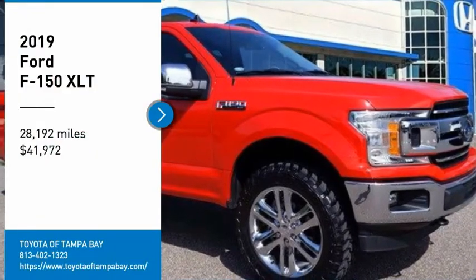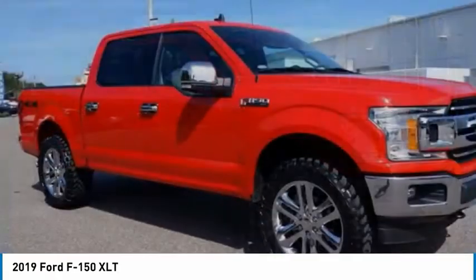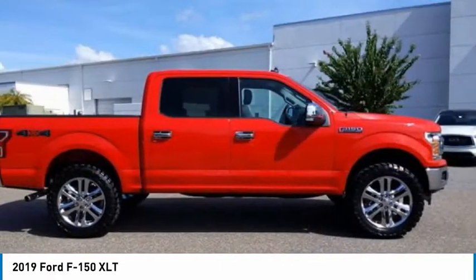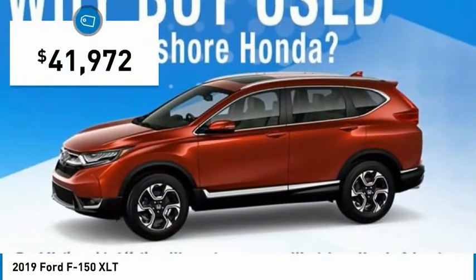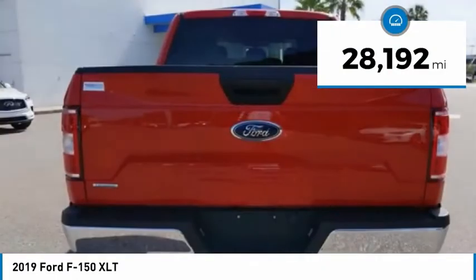Looking for the right vehicle? Check out the 2019 F-150. A Ford F-150 knows how to handle any situation. It's built to follow orders, no whining, and is priced below $45,000. This vehicle has less than 30,000 miles.